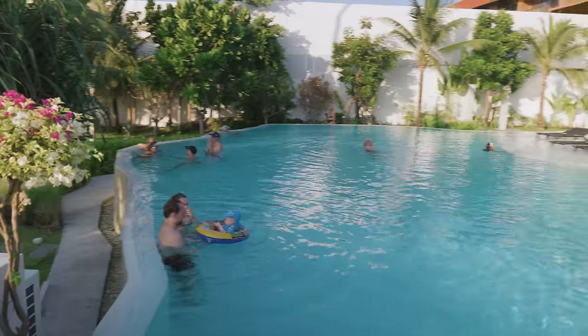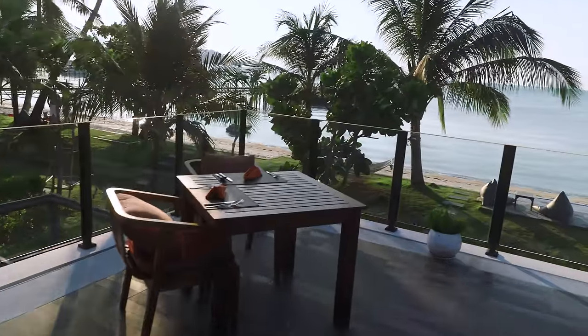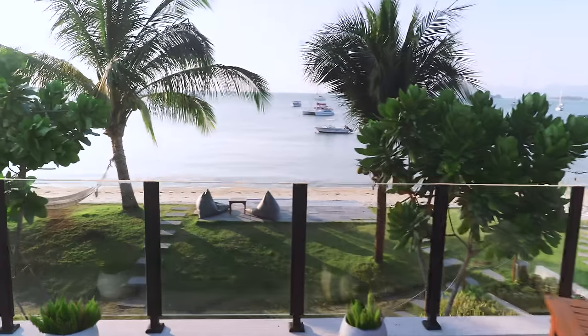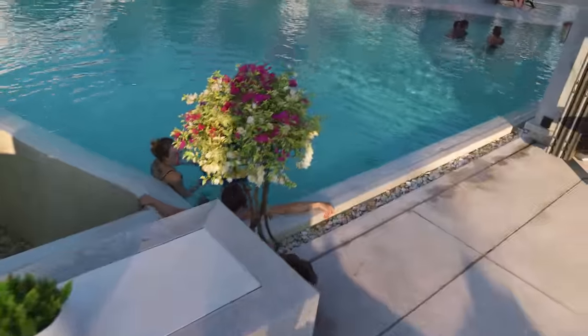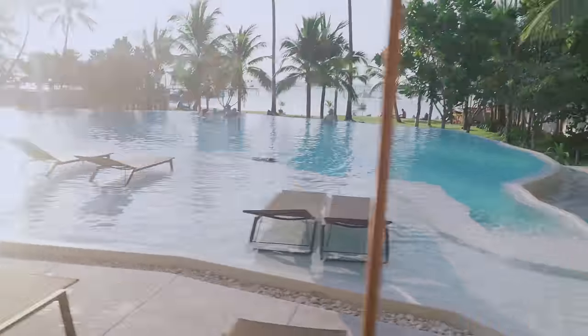Beautiful. Oh, I can't get down there. It's a big pool. And then here's a place that you'd probably want to have some sunset beverages. Yeah, these two tables are your prime sunset spots. Seems to be family friendly for sure. Nice pool off in the distance.